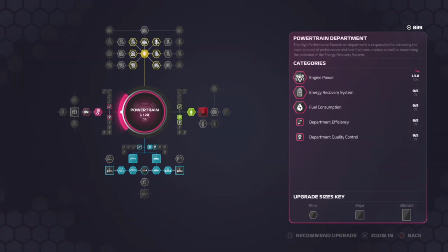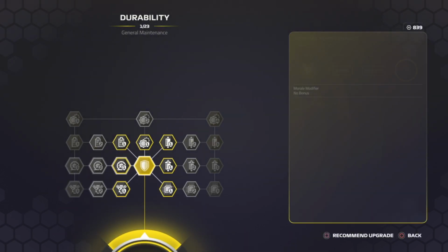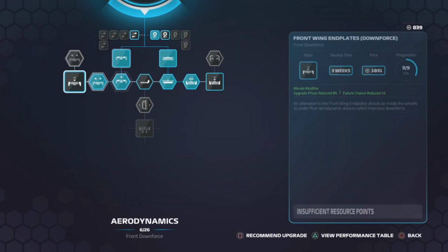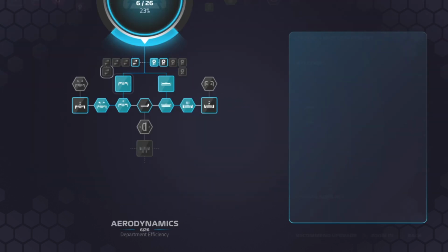But I do believe the other upgrade that we made, I think we had the durability, which is guaranteed to pass nevertheless. I think the other upgrade was an aero upgrade. I can't quite remember which one it was, but the other upgrade that we did have has successfully come through on the car.